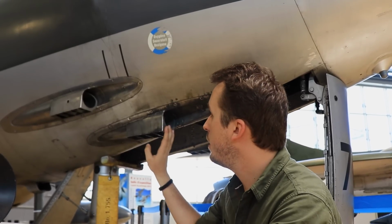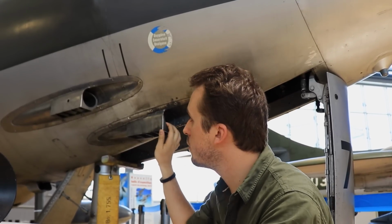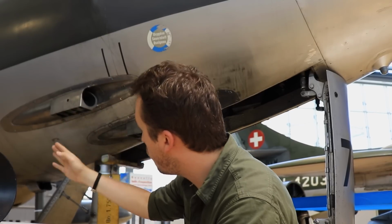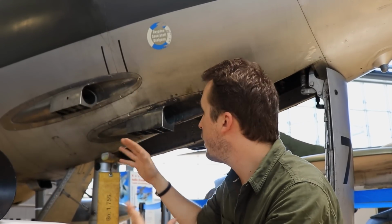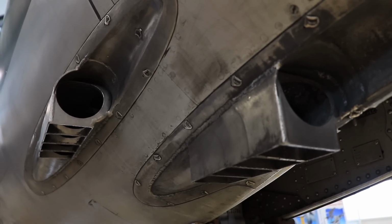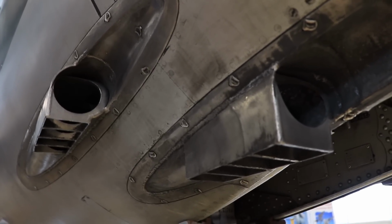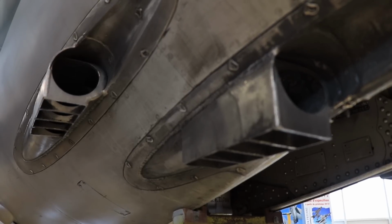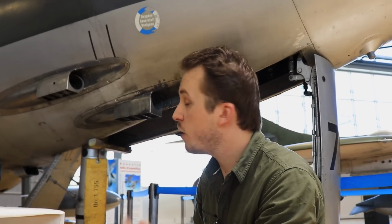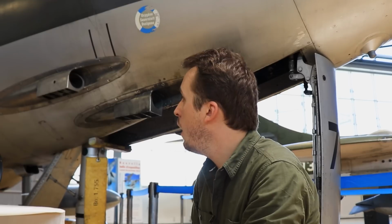So I'm on the starboard side of the Hunter and here we've got essentially the muzzles of the guns. As you can see, there are these outlets here which go 90 degrees down, and this is the fix that I talked about when it came to the nose down tendency of the aircraft on firing the Aden guns. The gas is emitted 90 degrees downwards and it counteracts that so the plane doesn't change its angle of attack while firing. It's an easy fix, it's an ingenious fix. It also took them a couple of years.